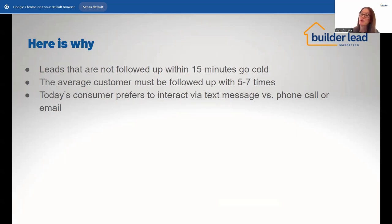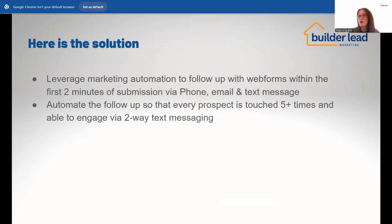So, what you want to do is use some automation because you're busy. You don't have time necessarily to be responding. You also want frequency. It takes more than once to follow up with somebody. They say 5 to 7 times. And you really need to adopt text. Not that phone and email aren't still ways to communicate and useful sometimes, but more and more people really like text, especially younger folks. So you want to leverage automation.